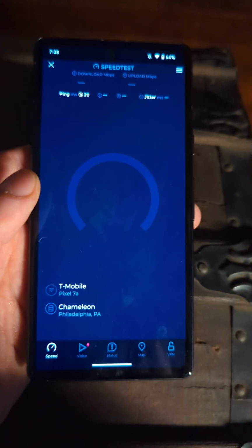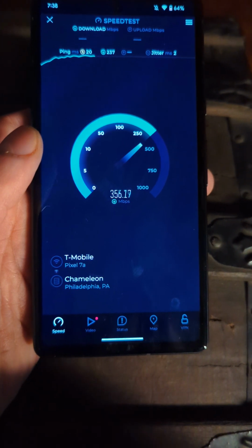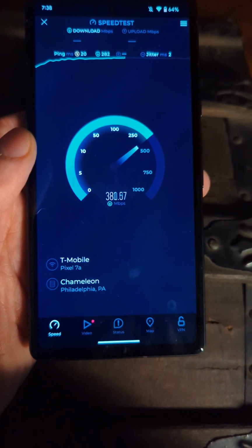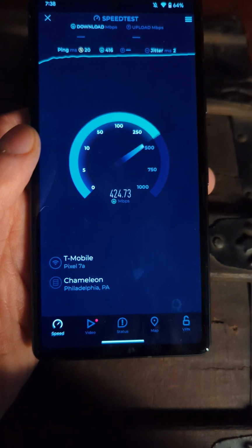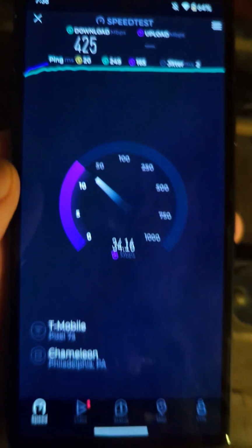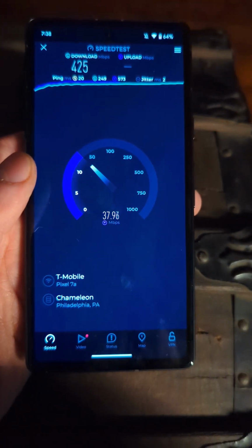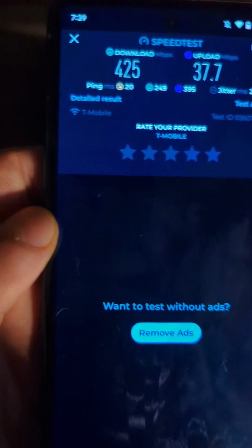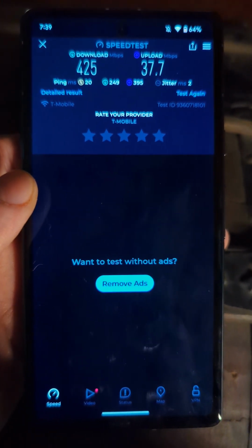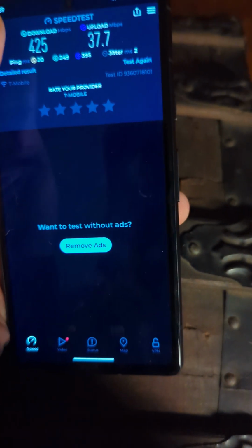Run some more speed tests here. 20 on the ping on this one, so the ping went down quite a bit. 425 on that one. Looks like the upload has gone up a little bit, from 31 to about 38. 37.7, we'll say basically 38. So 425 on the download, upload was 37.7, basically 38, and then ping was 20, so that's definitely not bad.